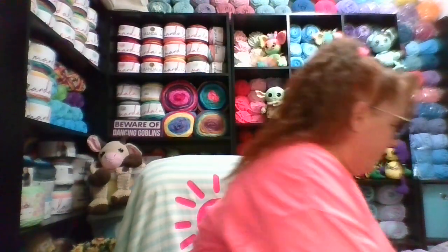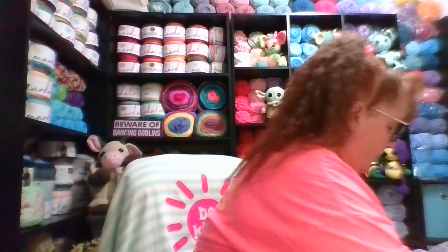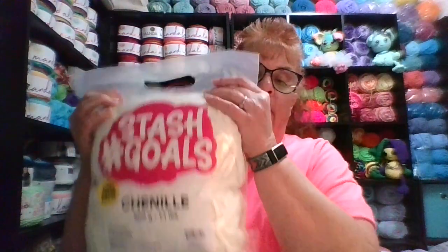So, we are going to see if we got them all. I'm not sure how many were in here. So I'm going to fold that down. So we've got, yes, this is the first one. These are the stash goals right here.